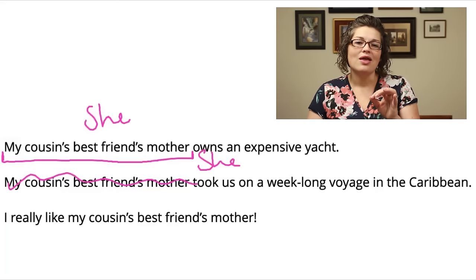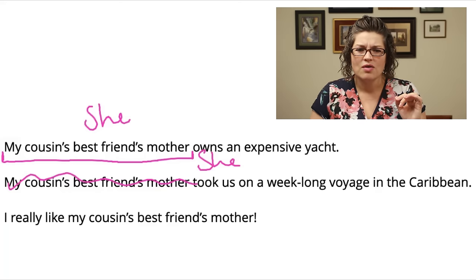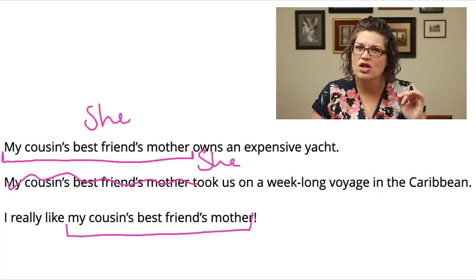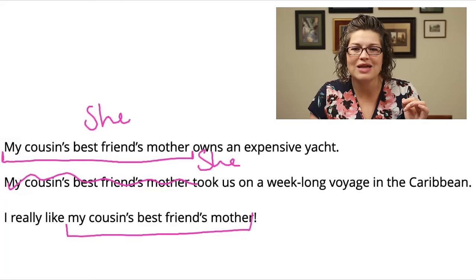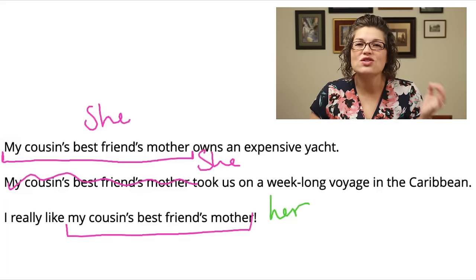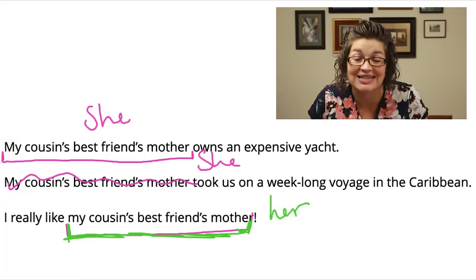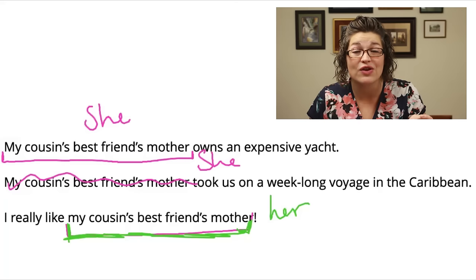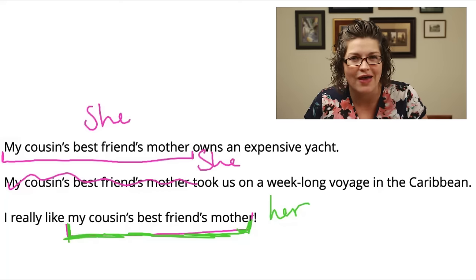Now this same phrase, my cousin's best friend's mother, is also used in this third sentence, right? But would we replace this with she? No, we wouldn't say I really like she. That sounds terrible. What would we say instead? Her. I really like her. So this is also a personal pronoun, but it's different at the same time because it's in what's called a different case. And if you haven't already watched my fifth video in this series on the case system, you might want to get caught up on that very soon.